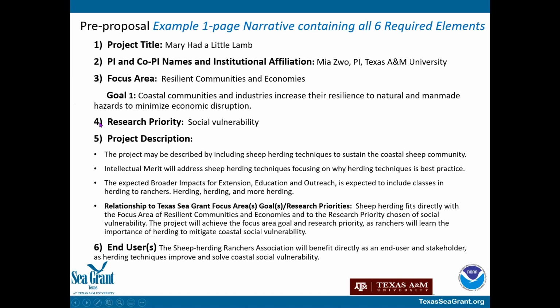I then define which research priority that is listed under resilient communities and economies. I list that specific research priority that my pre-proposal will address. And for my Mary Had a Little Lamb pre-proposal, I'm going to choose the research priority of social vulnerability. And then my project description, and then the end user. So the project description, your abstract, my project is described by including sheep herding techniques to sustain coastal sheep community. I address the intellectual merits, how herding techniques will focus on why that technique of herding is best practice. My expected broader impacts for extension, education, and outreach is expected to include classes in herding to ranchers, herding, and more herding. They're my keywords.